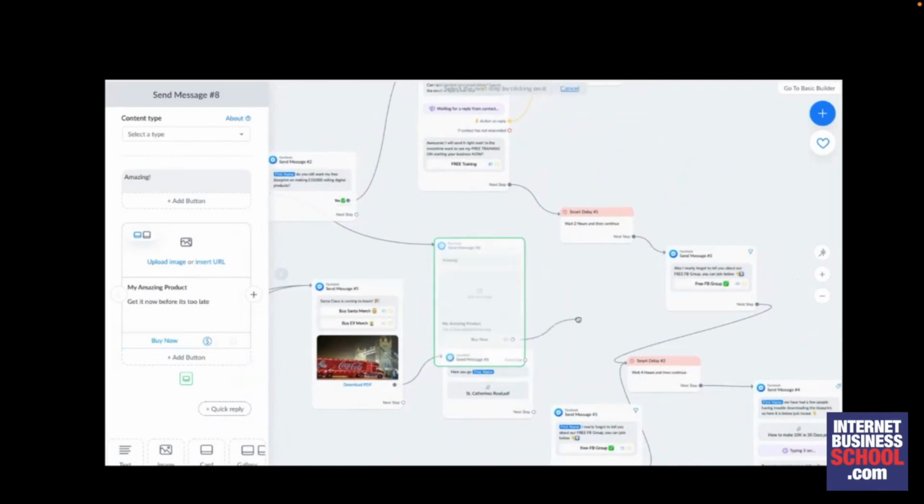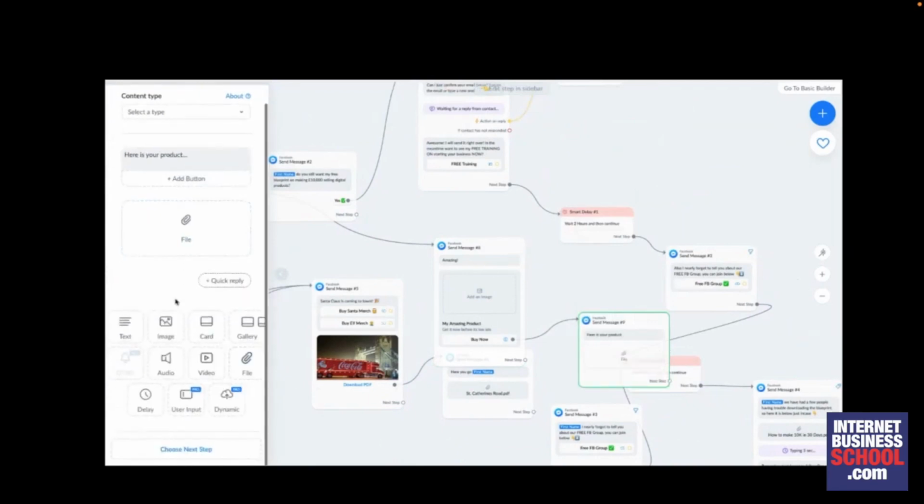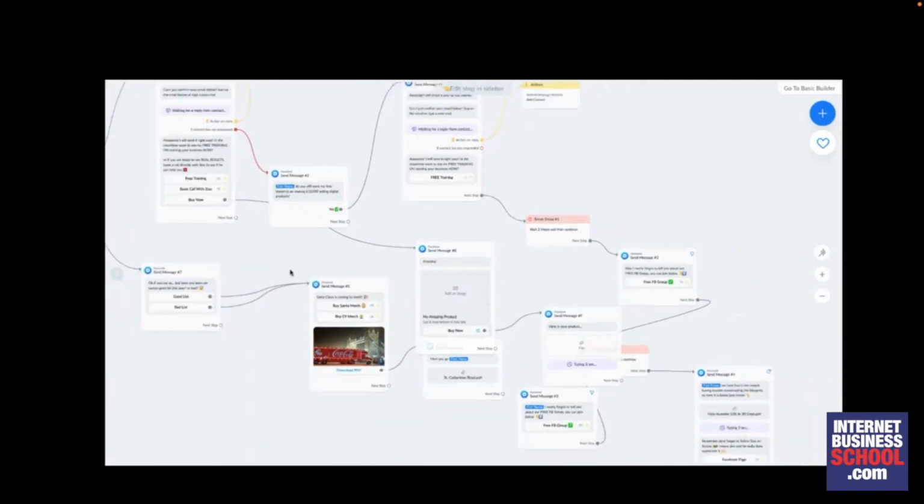So there you go. And once they click the buy now button, then I want to say, here is your product. And then I can do the delivery. It's incredible. I can insert the file there, or I can put a link on there where they can get it. I mean, there's various ways, okay? So if you set all that up, you can have a time delay so it looks like someone's typing. It's super cool. Super cool.